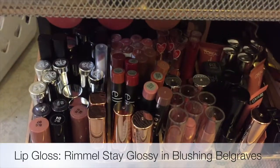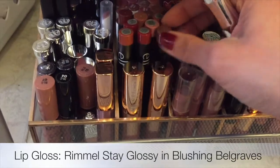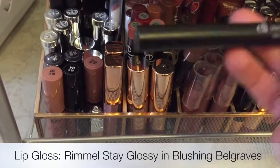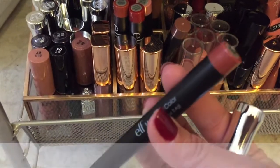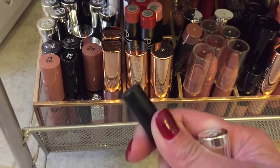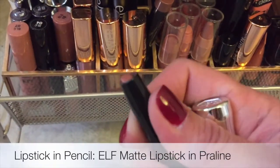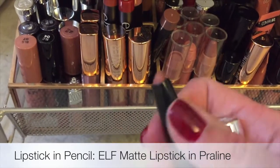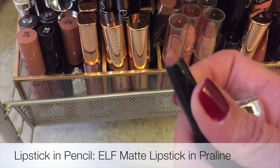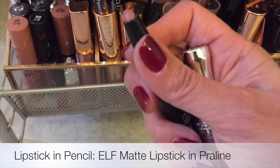The other one that I was a toss-up between choosing is the e.l.f. Color in Praline, and I love that color. I love the old version of it. It's a matte lipstick in a pen, so it's like one of those lip pens, but you can see the trend of the colors that I really like to use. It's fantastic. I love this. But the newer version of it is a little brownier instead of pinkier.